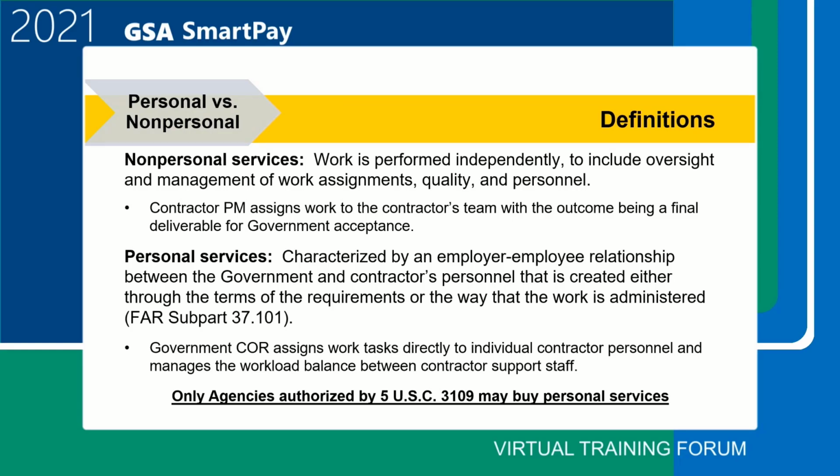When purchasing services, cardholders need to be aware of the limitations on the purchase of personal services. So let's talk about the difference between non-personal and personal services. Non-personal services are services where the personnel rendering the services are not subject, either by the terms or the manner of its administration, to the supervision and control of the government and does not create a prevailing relationship between the government and its employees.